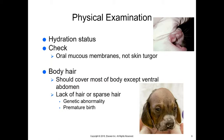Body hair should cover most of their body except for the ventral abdomen. So tickle their tummy, there shouldn't be a lot of hair there. But all over the rest of their body, there should be a lot of hair. If there is a lack of hair or sparse hair, it means either there's a genetic abnormality or there's been a premature birth. So this puppy that looks kind of like a beagle puppy most likely was born prematurely.